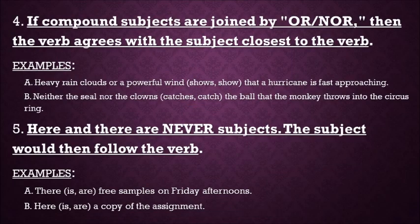Step 4 says that if compound subjects are joined by "or" or "nor," then the verb agrees with the subject closest to the verb. For the examples, we have: "Heavy rain clouds or a powerful wind shows or show that a hurricane is fast approaching." So we have a compound subject, heavy rain clouds, joined by "or" a powerful wind, and we have to go with the subject closest to the verb. So that would be a powerful wind.